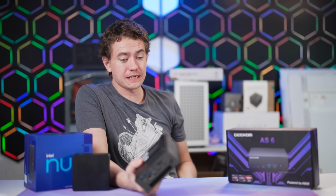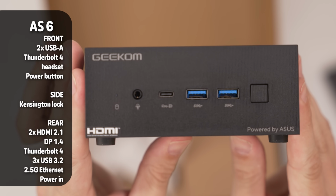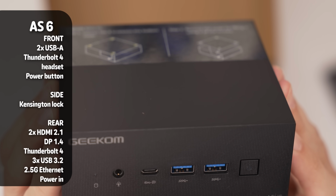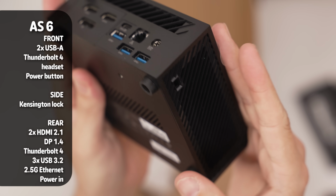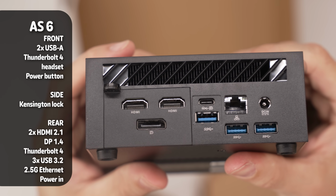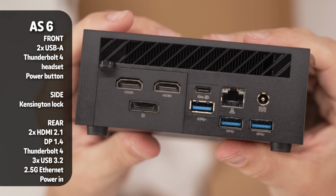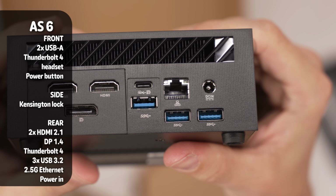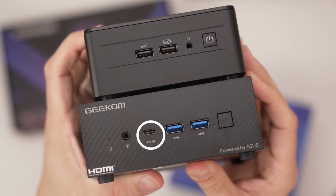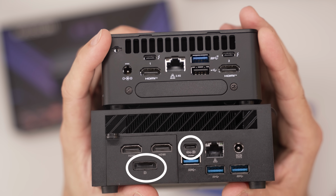The AS6 comes incredibly close to matching, if not what some would say beating it, especially with its layout of the ports. On the front, it has 2 USB-A ports and a USB-C Thunderbolt 4 port alongside the headset and the power button that the NUC also has. Same Kensington lock on the left side, and then on the rear you find a similar situation of dual HDMI 2.1 ports, but with an additional DisplayPort 1.4 port, and then another USB 4 Type-C capable of 40 gigabits per second and Thunderbolt 4. You find 3 additional USB-A 3.2 Gen 1 ports, a 2.5 gig LAN, and a power in. So you get that front additional USB-C, as well as the additional DisplayPort 1.4 port on the back with the Thunderbolt 4 ports capable of carrying a DisplayPort signal.